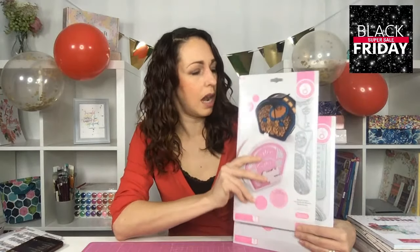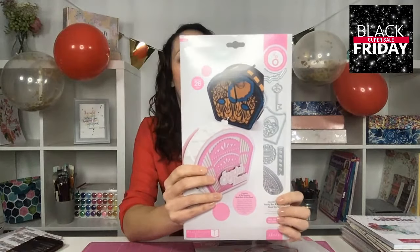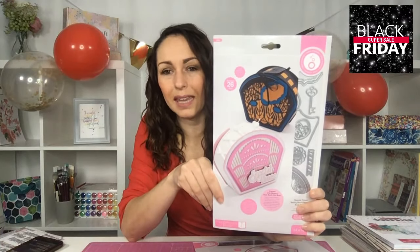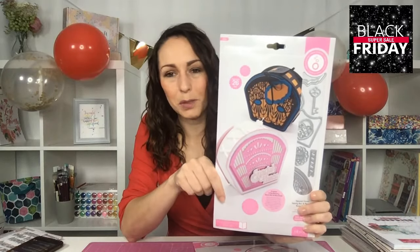We have got large bag dies here. Now, these ones are absolutely huge. There's so much in here. This may be the sort of thing that's usually out of your budget. But how about saving that extra, using the stretch and save? You can absolutely be making sure you're saving more and grabbing those items you've always wanted.